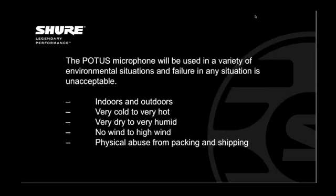So the POTUS microphone, used in a variety of environmental situations, and failure in any situation is unacceptable. So it'll be used indoors and outdoors, from very cold to very hot temperatures, very dry to very humid, no wind to high wind, and of course the physical abuse from packing and shipping around the world.